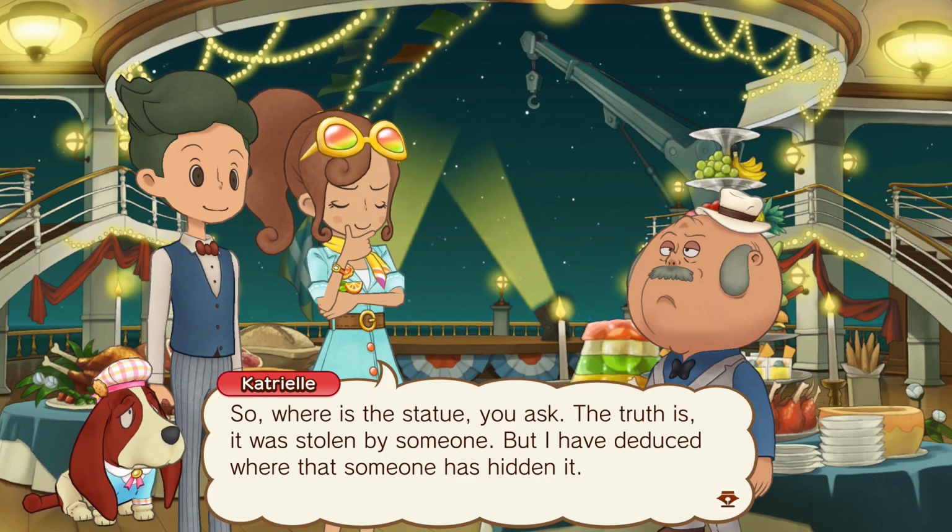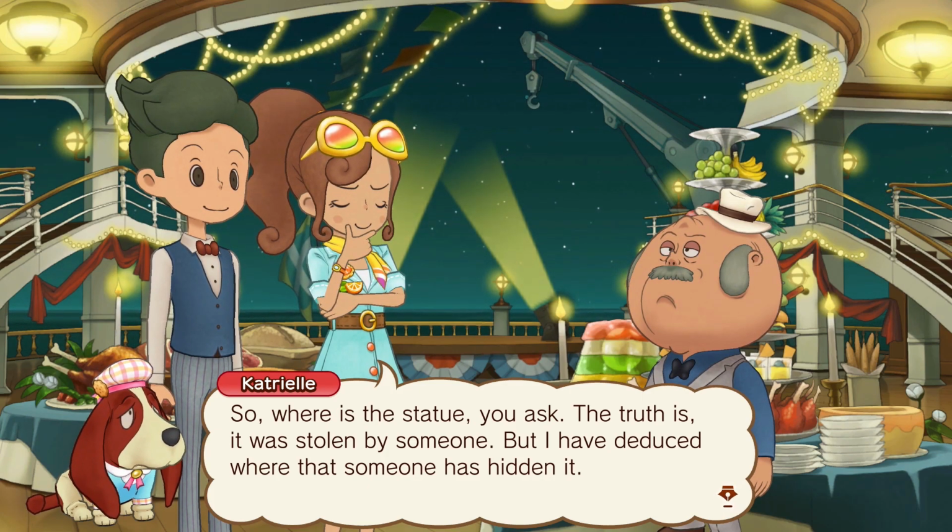Okay, my current guess is like on the anchor or like hanging off the side of the boat.